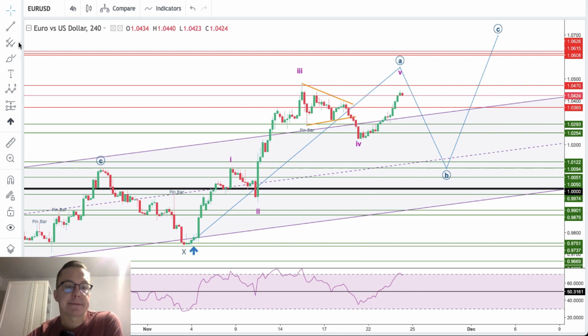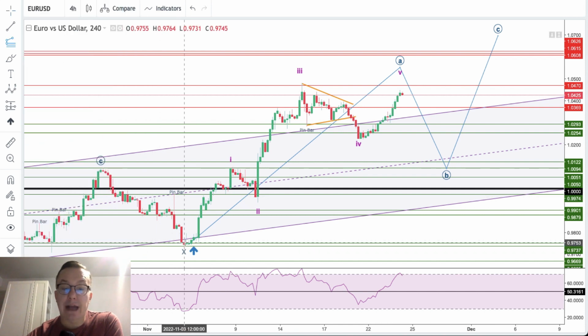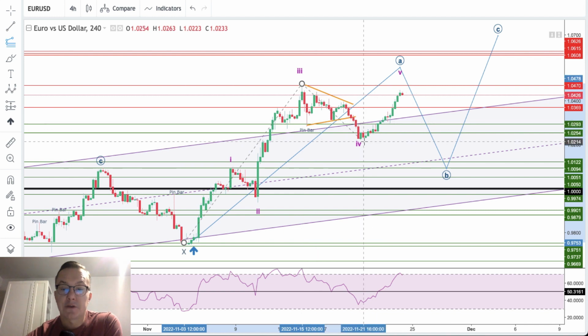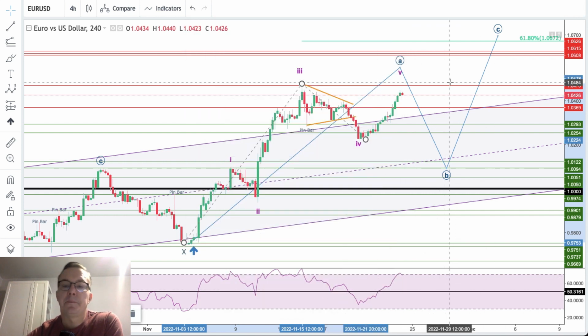Let's do some targets, based on the actual count 1, 2, 3, 4, 5. So we are looking for the top for wave 5. What do we do? The obvious. What do we have here? 1 is too much, but maybe this might be the target. There you go. That's the target for wave 5. Wave 5 targets are now on the chart.